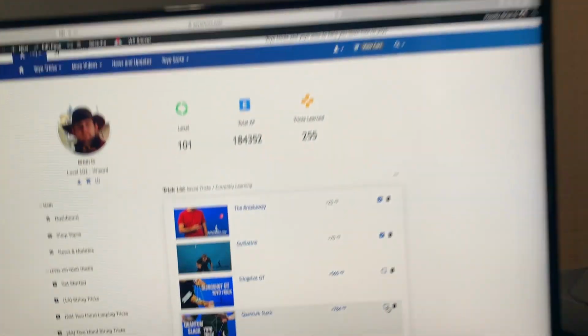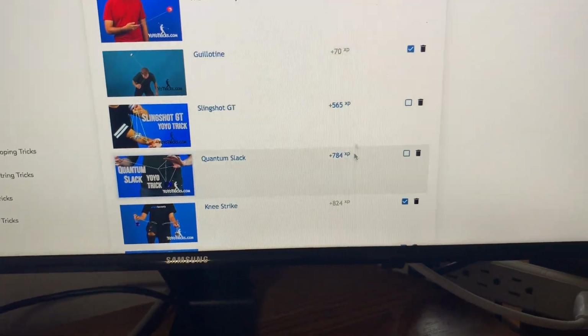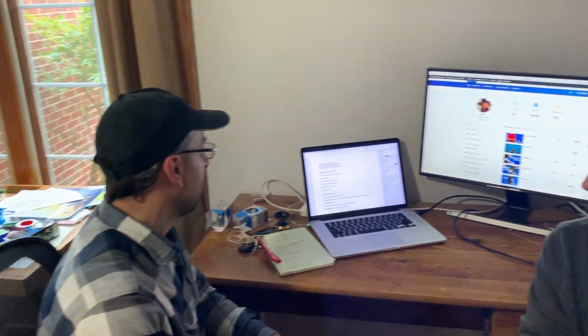And you can see the trick levels there are all over the place. You've got the breakaway at 25 XP, and then quantum slack is at 784. And this isn't nearly one of the hardest tricks. You can really get a lot of experience out of one trick. It's a lot of fun.